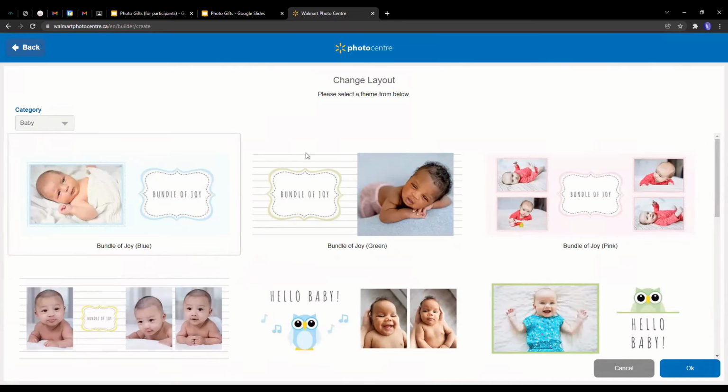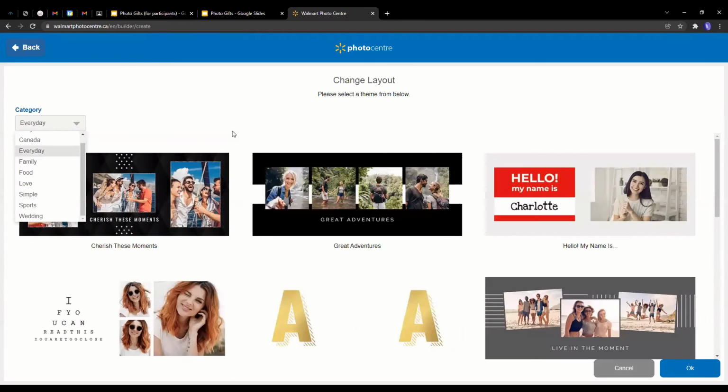Then it asks you to choose a theme for the mug. So there are many different categories here. The category chosen here right now is baby. So you can change it to Canada, everyday, family, food, love, simple, sports, and wedding. So I'm just gonna pick something like everyday.